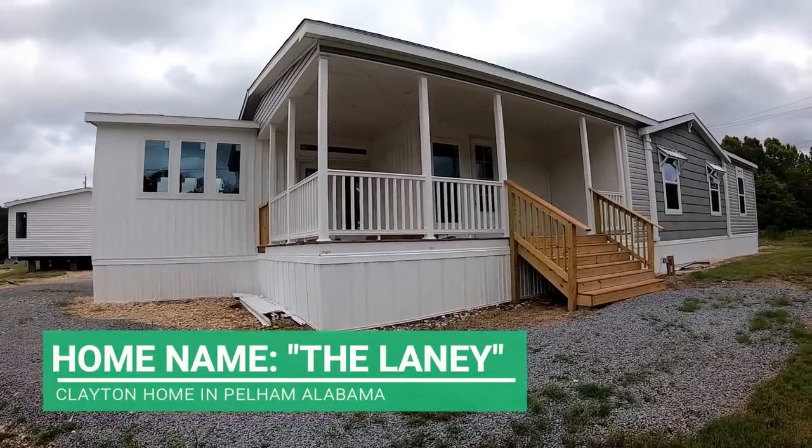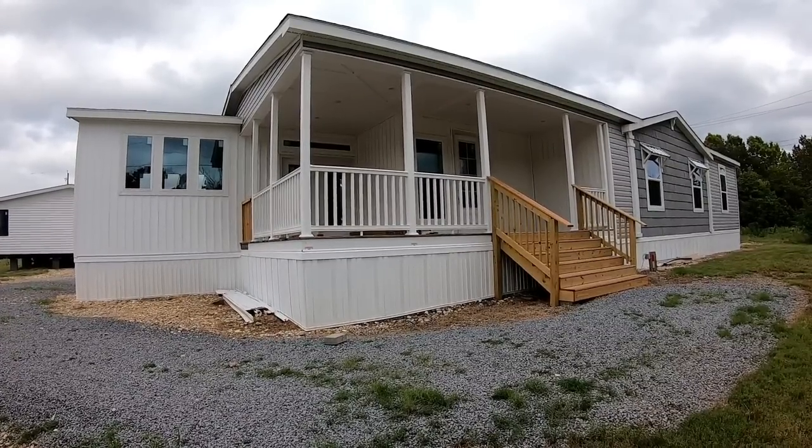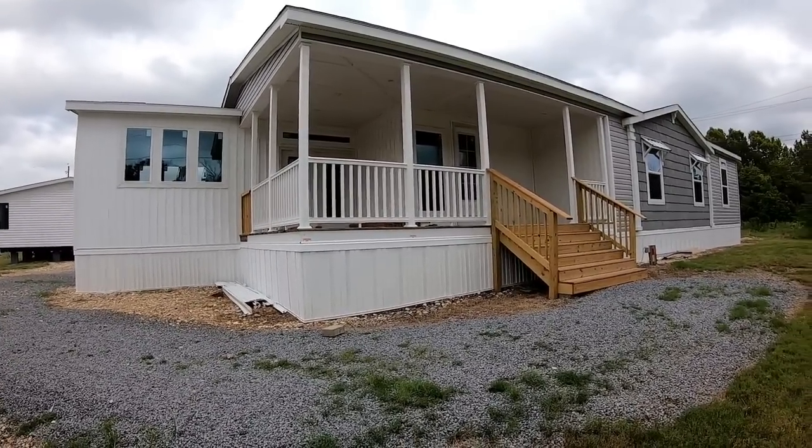This home is 2,432 square feet. It is 32 foot wide by 76 feet in length, 3 bedrooms, 2 baths.